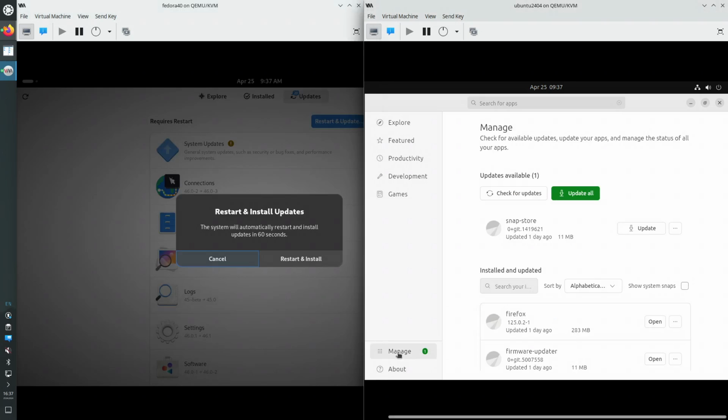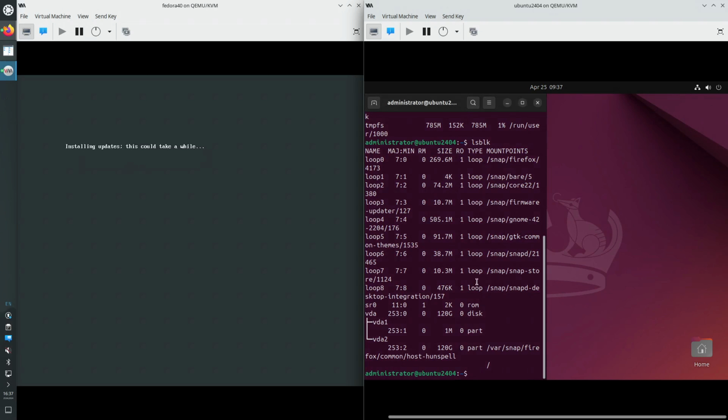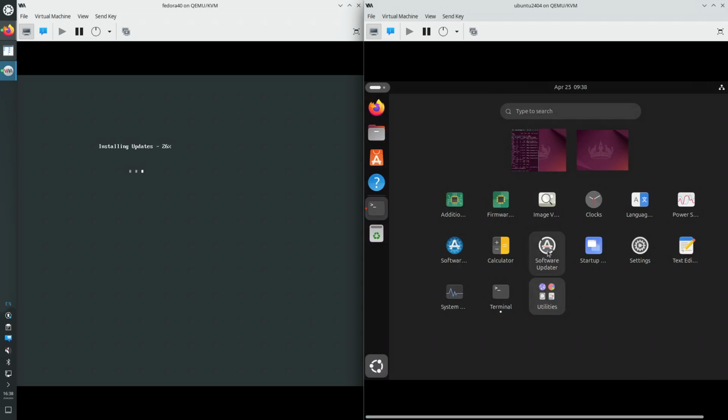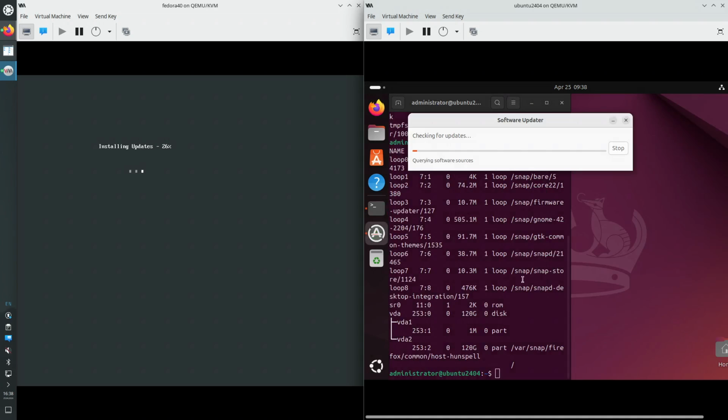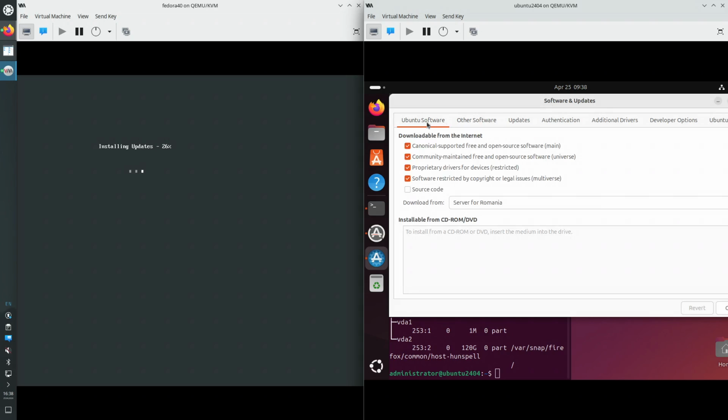How do we install the updates here? Check for updates. Update all. Update this. How do we say restart and install all of the updates, including the App Store? From the software updater. The software on this computer is up to date. This is probably only for deb packages, not for snaps.